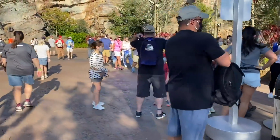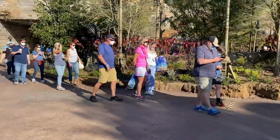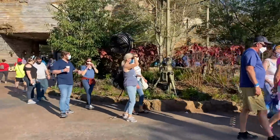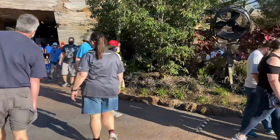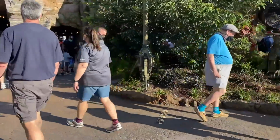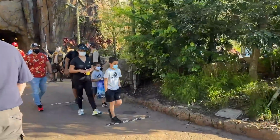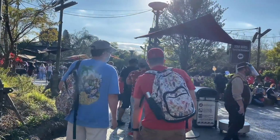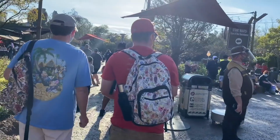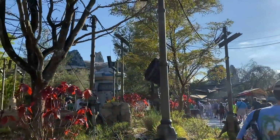When your Rise of the Resistance boarding group is called back, you will come find the end of this line and get your credentials scanned by one of the cast members. I have been in this line where it's super fast and you wait less than 10 minutes to get on. I've been in this line where it takes almost an hour. It just depends what time of day it is. The other thing that could make this line longer is if the attraction had a downtime earlier in the day, then a bunch of boarding groups come back at the same time because it wasn't open during their actual return time.